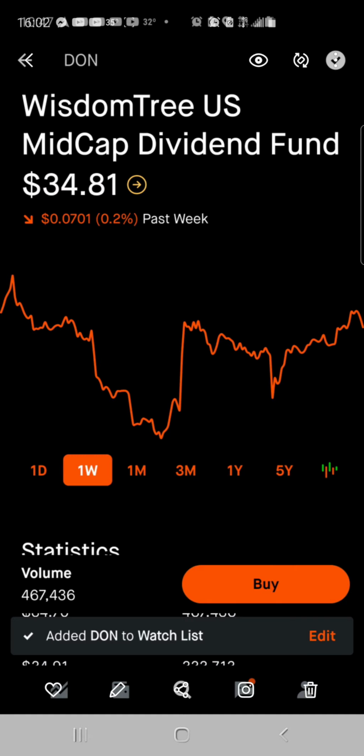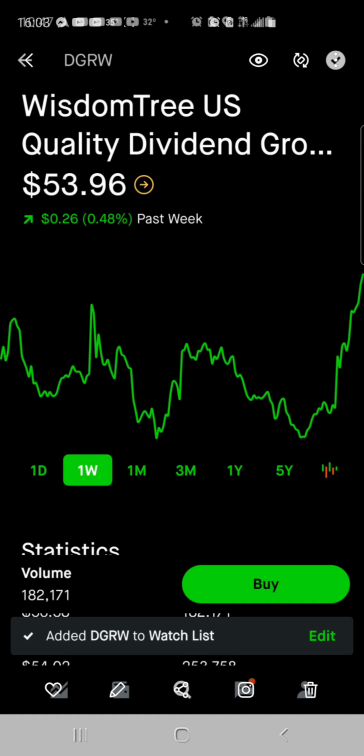Then we have ticker DON. This here is a WisdomTree US mid-cap dividend fund. So the best dividend paying mid-cap companies are going to be all in this fund. It was beaten down about 45, almost 50% on the year. Still has a nice 7-8% growth left to go here. Nice dividend yield of 2.77%. And like I said, it's going to be the best dividend paying mid-cap companies from the U.S. provided by WisdomTree.